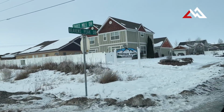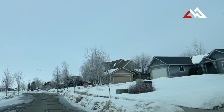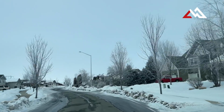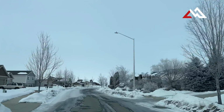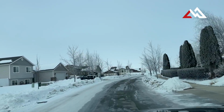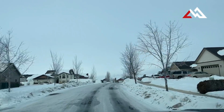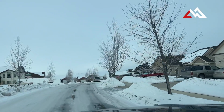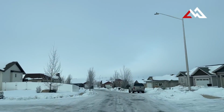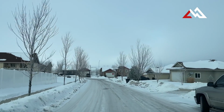So from Meadows Edge, we'll start heading back to the east down 3 Mile Drive, and we're on the north side of the road. This is Mountain Vista Estates, and there's been 7 homes sold in here over the past year, and they range from $315,000 for a 3-bedroom, 2-bath, 1,200 square foot townhouse, up to $640,000 for a 5-bedroom, 3-bathroom, 2,600 square foot house that's on just about 1/4 of an acre.